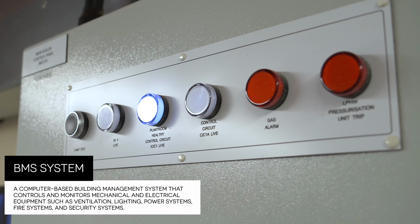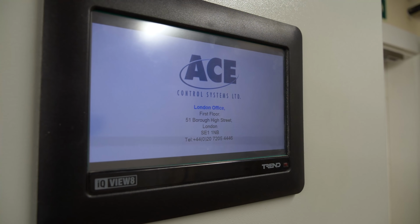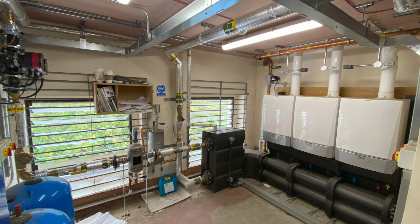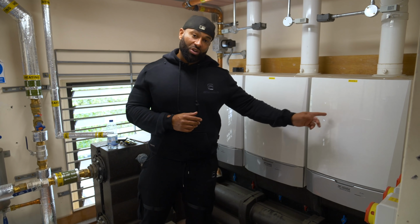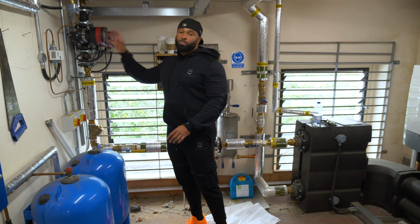This is the BMS system. This is the brain which controls the entire communal heating system and all the water supply. This is the communal heating system. We have 3 commercial boilers in place. How it works: the first one kicks in when it's under a bit of pressure, the second one kicks in, and when this one's under pressure, the third one kicks in. What you can see through all this pipework and cylinders is the heating system being pumped around the building.